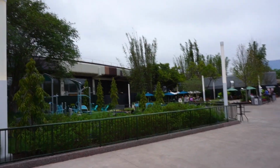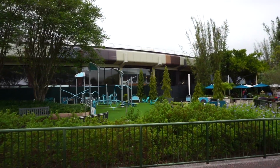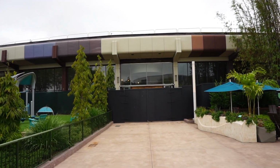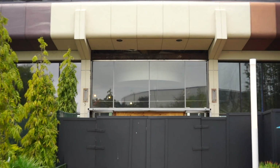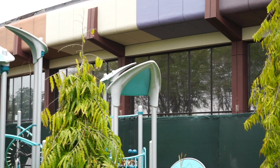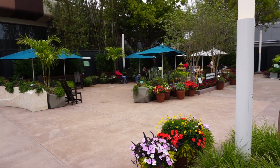This is the old back entrance to Mouse Gears right over here. Still walled up, but the building is still here. They've added the windows to it, as you can see. I don't know, time will tell. And this area has been updated.